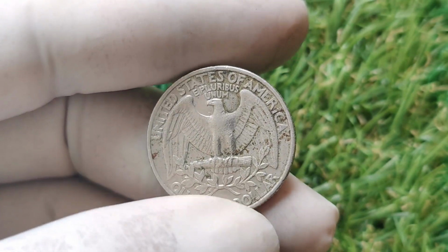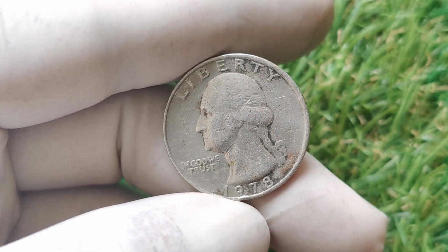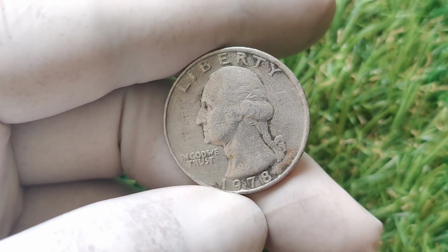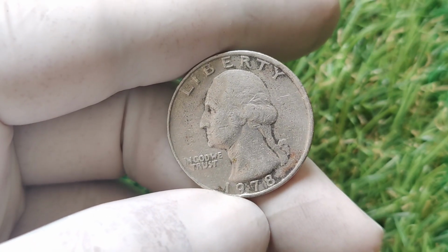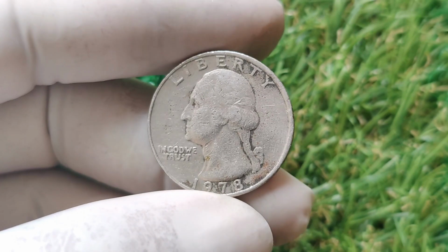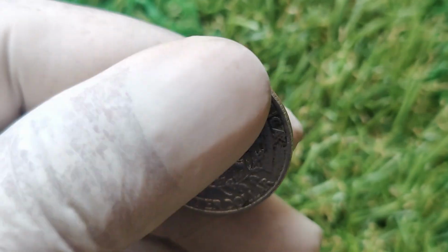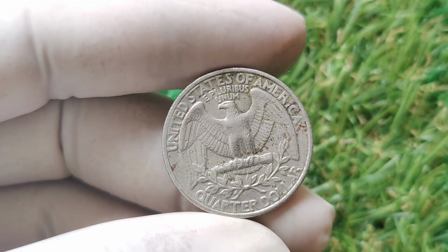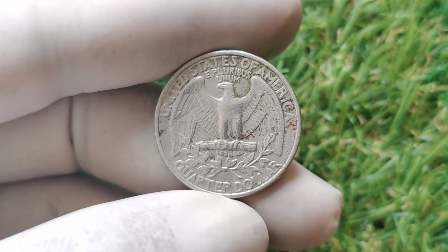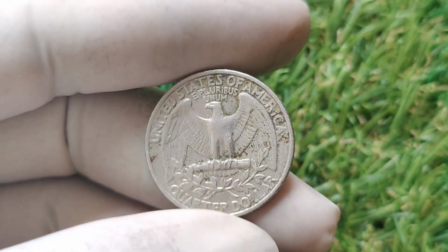Now let's talk about the showstopper. In 2022, a specimen of the 1978 Washington Quarter surfaced at a major coin auction. What made it special wasn't just its pristine condition. This quarter had an extremely rare minting error combined with an unusual alloy composition. Experts identified it as a transitional error coin. While most 1978 quarters were struck on a copper-nickel-clad planchet, this one was struck on a 40% silver planchet left over from earlier proof sets or testing materials.